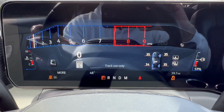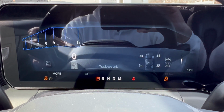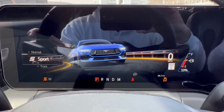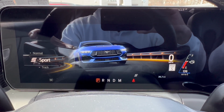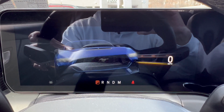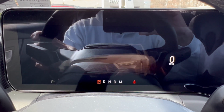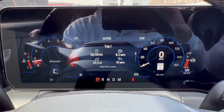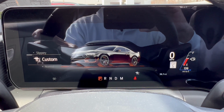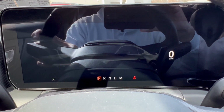So we'll take a look at our modes. And what do we got going on here? We got track, and that is our track look. We have sport, and this is our sport look. We have normal, and this is the normal look on the gauge cluster. There's your custom, which you can set yourself. Right now it's set to the sport one.